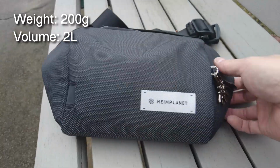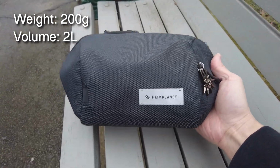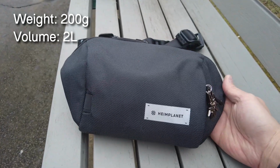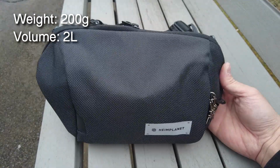If you commute to work a lot, or if you just travel a lot, if you're nomadic, having a sling to have all your essential items in one place is, like I said, really, really nice to have that organization. So the weight of the sling by itself is around 200 grams, and the website states it holds around 2 liters of stuff. I find that it's more around 1.5 liters, but it's decent.